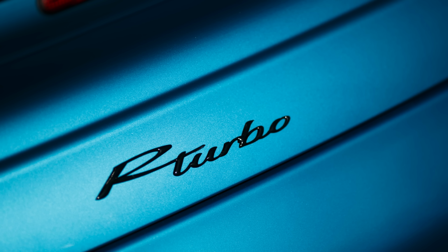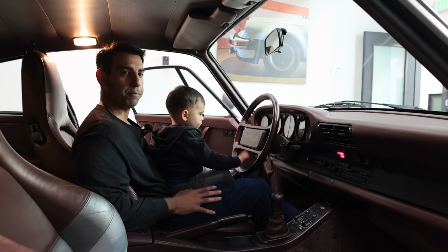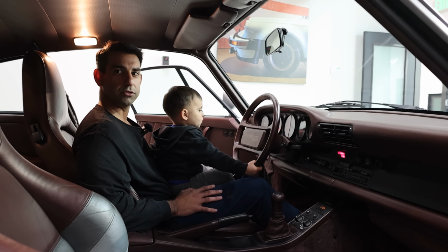Yeah, because it is essentially better than new after going through it. Brand new, the paint's flawless, the interior's in really good condition. And the odometer's only got 3,600 miles on it. So I don't see why. If you took this to an auction, there'd definitely be a couple guys interested in this. And then at that point, it just depends on who's got the bigger wallet.